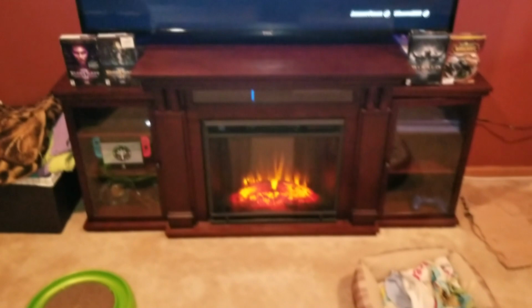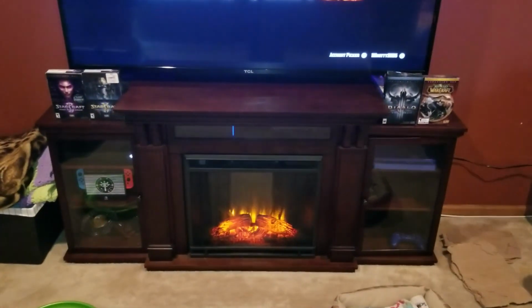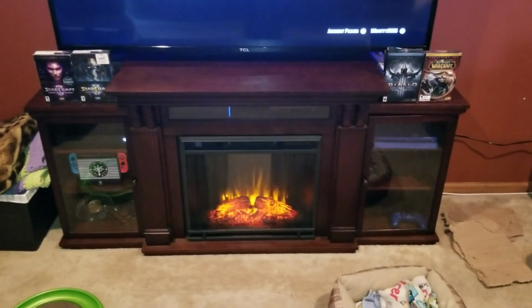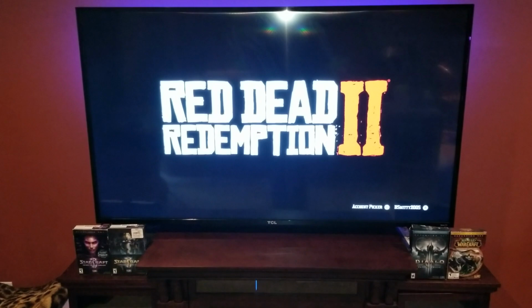But I love this TV stand that we have here. It's really nice. It cost a lot of money. It was not cheap. But that's what my wife wanted for Christmas, so that's what I got. Cardboard's there because of my bunny. But yeah, this is the downstairs setup.